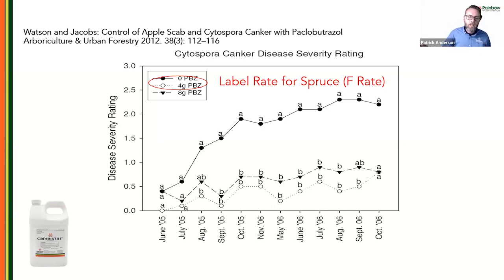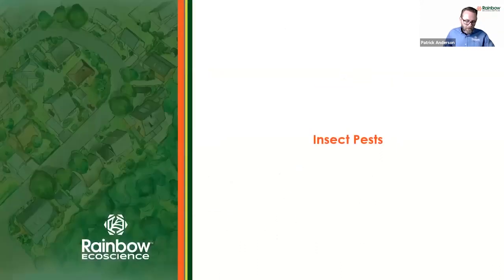This is just some data from another canker disease that also affects stressed plants in the upper Midwest. What we're seeing here in this table is untreated plants and the disease severity rating. And we're looking at our treated plants with paclobutrazol, again, the active ingredient in Cambistat. And we can see that we have a reduced severity of stress-induced canker diseases when we apply a plant growth regulator. So with that being said, let's segue over here into some of our insect pests.